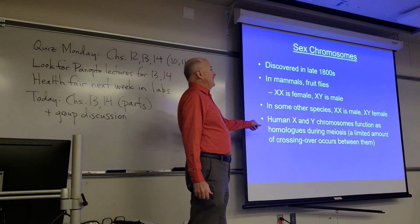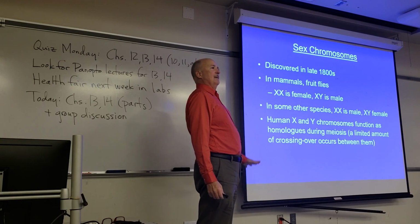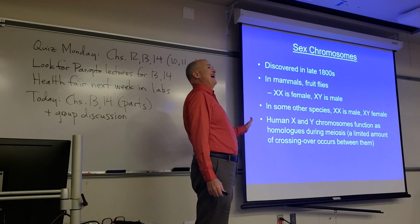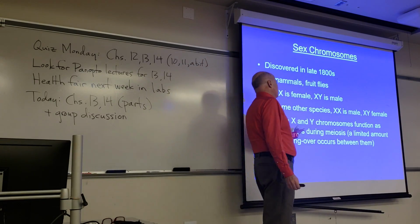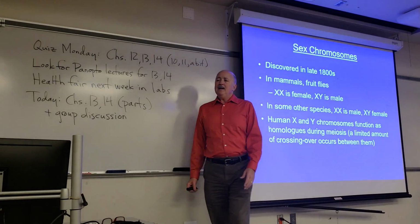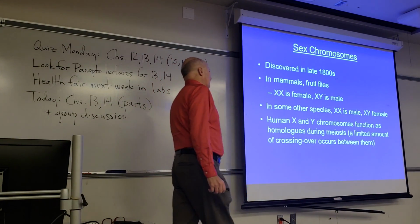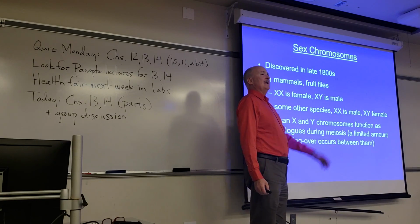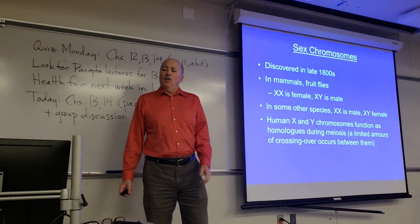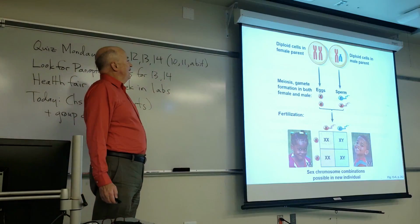Now, the X and Y that we have, they cross over a little bit during meiosis. So if you're a male and you're producing sperm, there is some limited crossing over between the X and Y, but there are some genes that really do not cross over onto the X. So part of the Y stays in the male lineage all the way down, stays with the Y, and doesn't get switched ever over to an X chromosome.